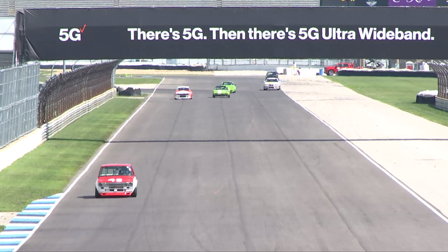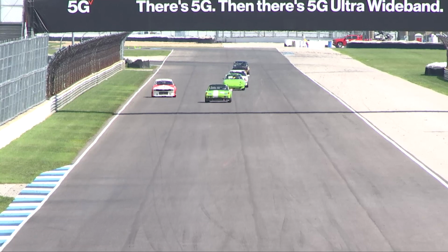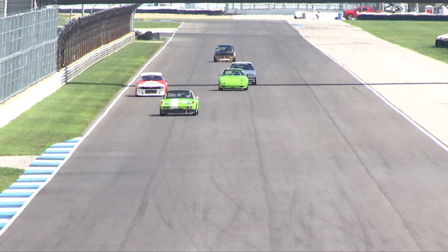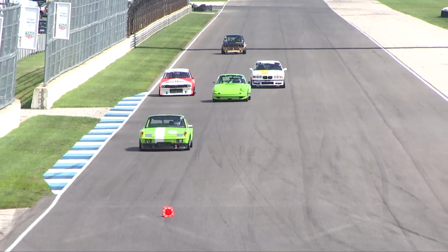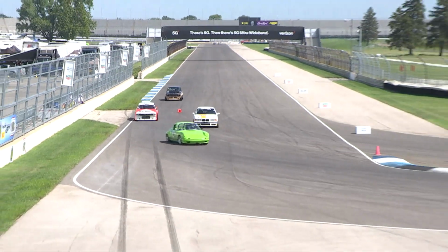Coming up next, the TA2 practice session. 30 minutes with the Trans Am class.